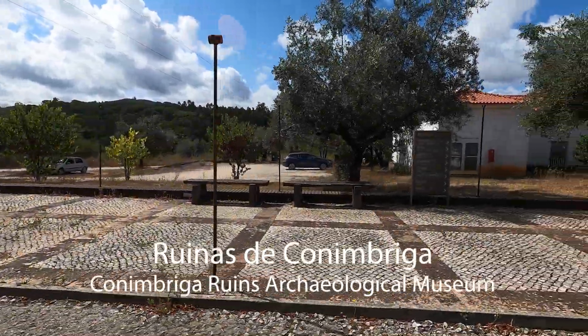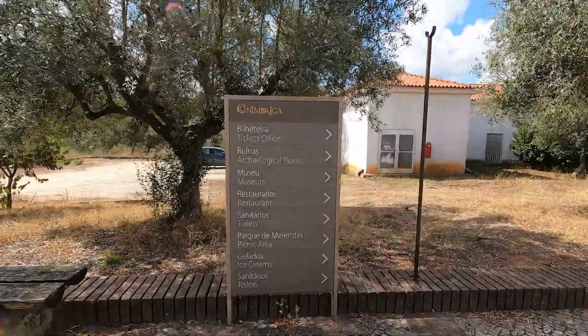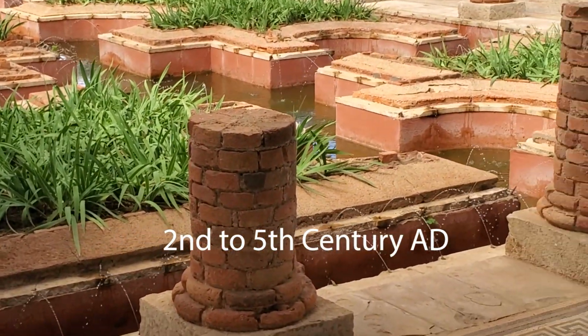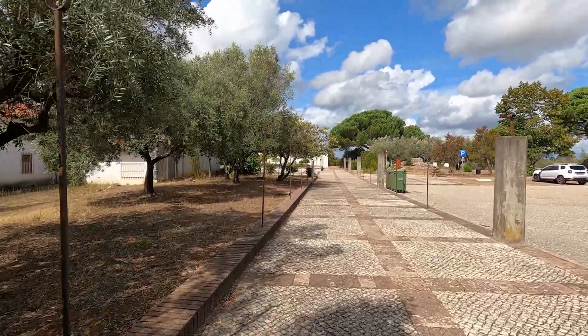We are at a museum. This is the oldest Roman ruins, I believe, for the area. It's an archaeological site.